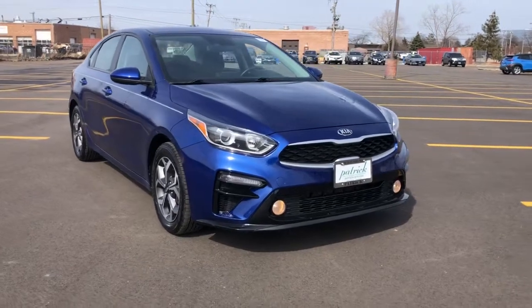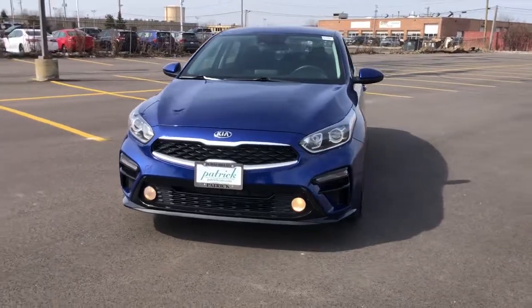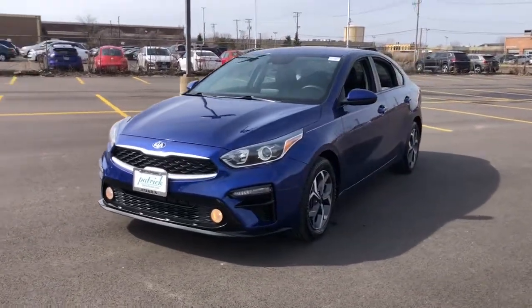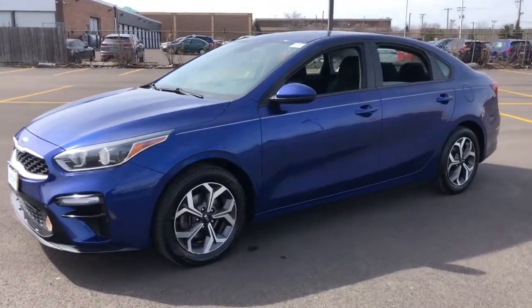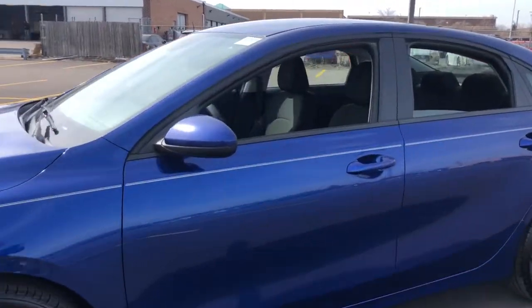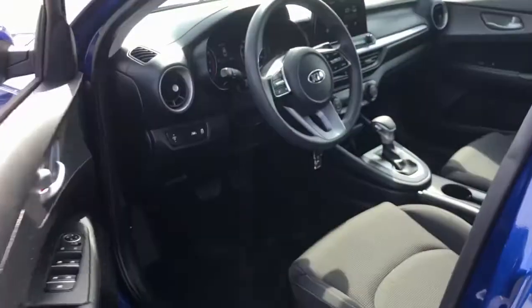Go home happy with the 2019 Kia Forte. This vehicle is an outstanding buy with fewer than 70,000 miles on the odometer. Take a closer look at this sleek and slightly rebellious Forte. This compact sedan with an upscale feel prioritizes comfort or sportiness depending on your preference.